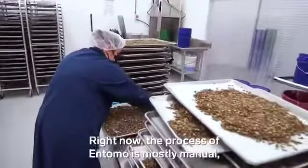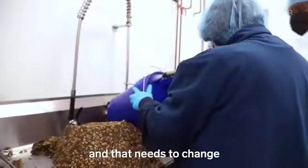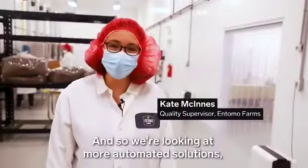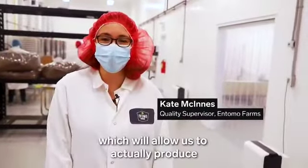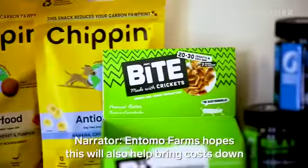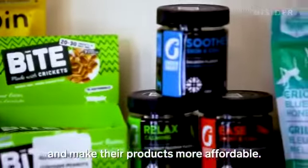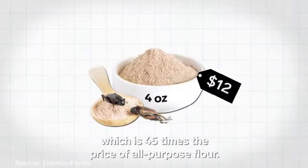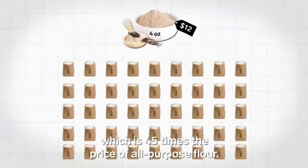Right now the process at Entimo is mostly manual, and that needs to change if they want to ramp up production. And so we're looking at more automated solutions, which will allow us to actually produce 3 to 4 times what we are capable of doing now. Entimo Farms hopes this will also help bring costs down and make their products more affordable. Cricket flour sells for roughly $12 for every 4 ounces, which is 45 times the price of all-purpose flour.